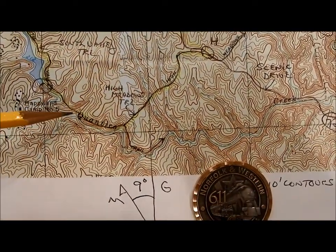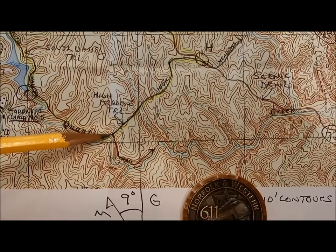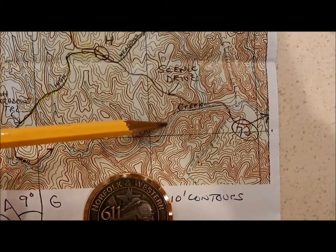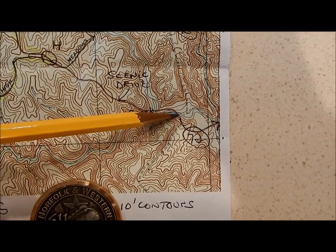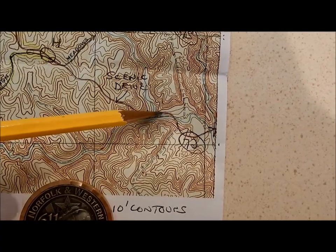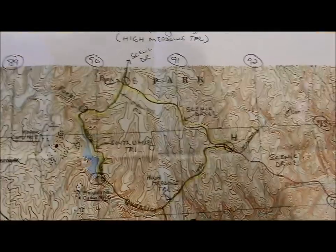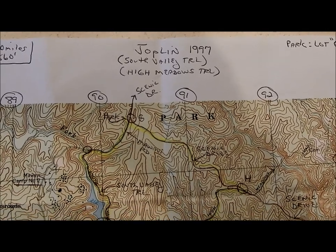Okay. Also, when you get to here, instead of turning left on High Meadows Trail, you can continue to follow this all the way down to where Quantico Creek goes under Scenic Drive right here. And then you can get on Scenic Drive and you can come back up like this. So there's lots of different options in that area.